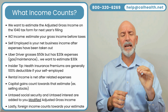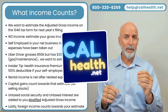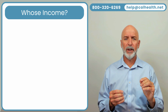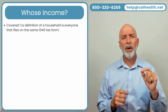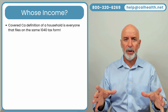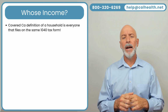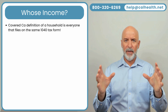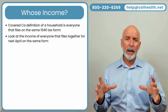Now let's talk about another key piece, which is what period of income are we looking at and for who? Whose income? Cover California's definition of household, and this confuses a lot of people, a lot of mistakes around this, is everyone that files together on a 1040 tax form for the period in question. Meaning, I'm sitting here June 2025. If I'm trying to estimate my income or whose income, I'm going to look at this year, meaning April 2026's tax filing. Who's going to be on that 1040?